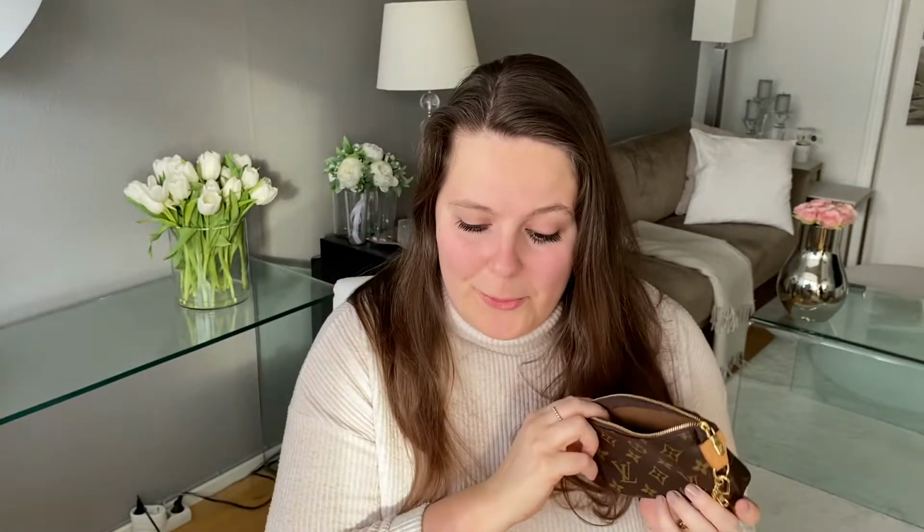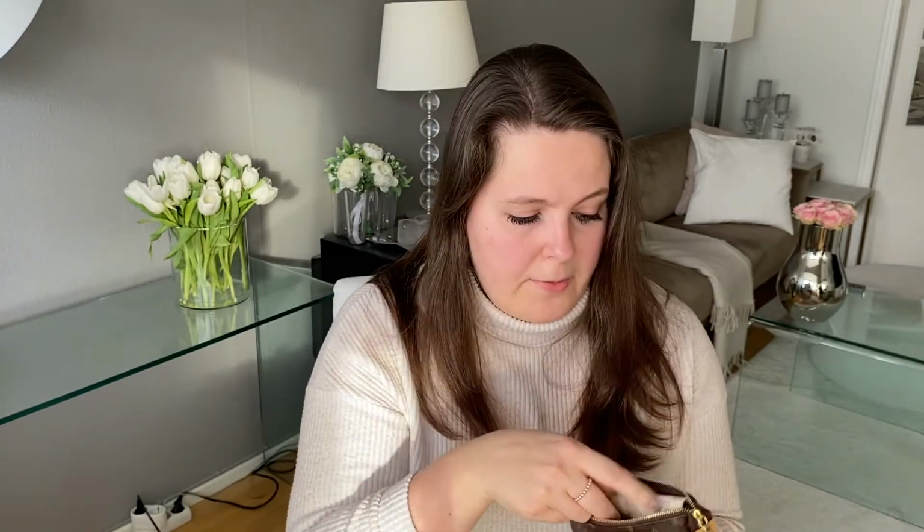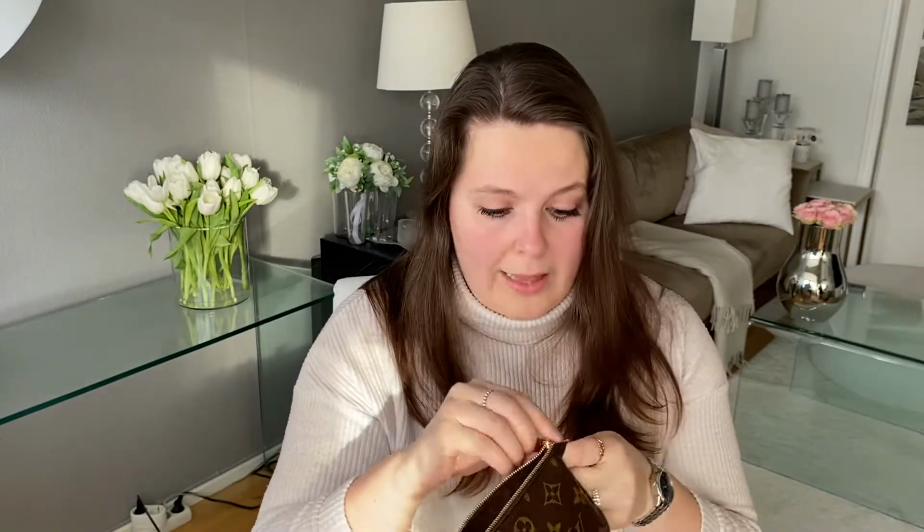Alrighty. Third way would be to have this as a mini catch-all for your keys and money, for instance. So here is a Louis Vuitton key pouch. You might have your keys in here. It fits. And here is a Rosalie coin purse if you would have your cards, etc. in there. So both of them do fit inside well. Zip it up, you're good to go.